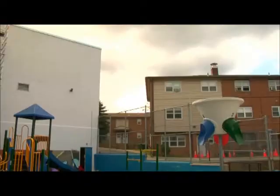Essentially, since I arrived, we were talking about wouldn't it be wonderful to have a mural out in our school-age playground. We had this big blank space, the canvas that was just waiting for some creativity.